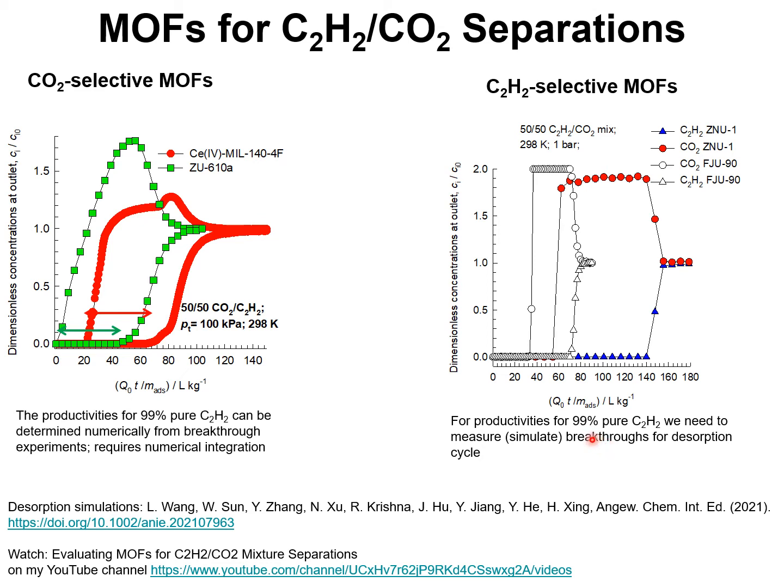Such a desorption strategy is never applied in industrial practice. In industrial practice, the desorption would be by, say, vacuum desorption, or just reducing the pressure or changing the temperature. But in experimental breakthroughs, it is more convenient to use isothermal conditions and use desorption using an inert gas.